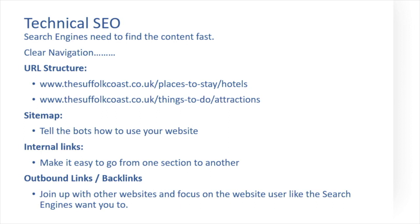Bots follow internal links. They like sites that take people quickly through to content that they're looking for. For attractions, opening times and prices need to be linked on most pages. For accommodation, a link to availability and prices. Restaurants, it will be menus and table bookings. This isn't a dark art. Make it easy for your website visitor and the search engines like it.